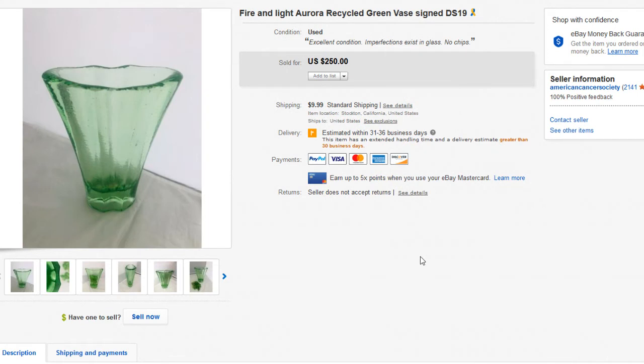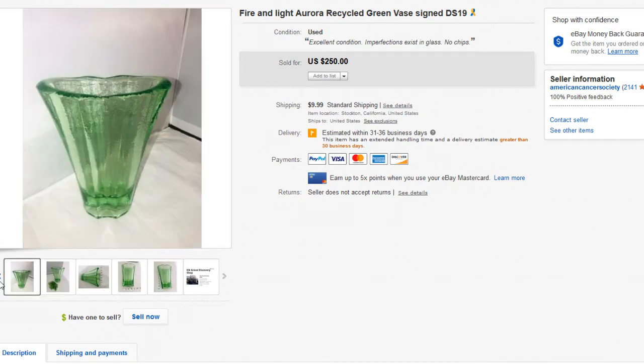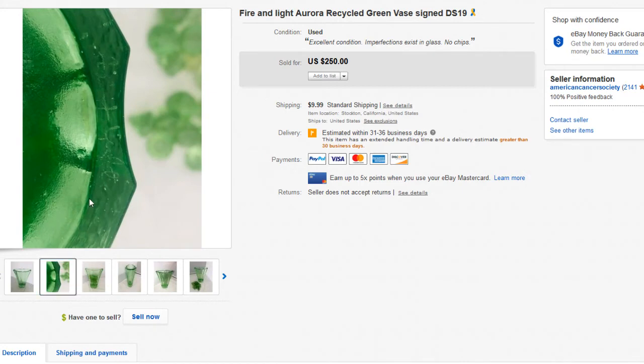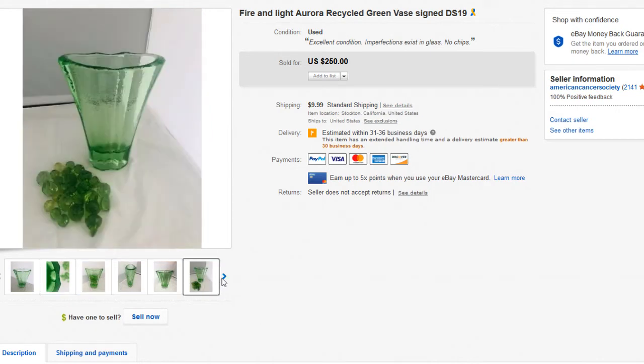Next up, we have this Fire and Light Aurora recycled green glass vase. This is signed, as you can see here. With any kind of ceramics or glass, you want to look underneath. Where is the piece? There it is. We've talked about this before, that usually glass will have etchings on the side. Now, you're going to struggle to try to read that kind of thing, but if you know your glass, you know what it is.